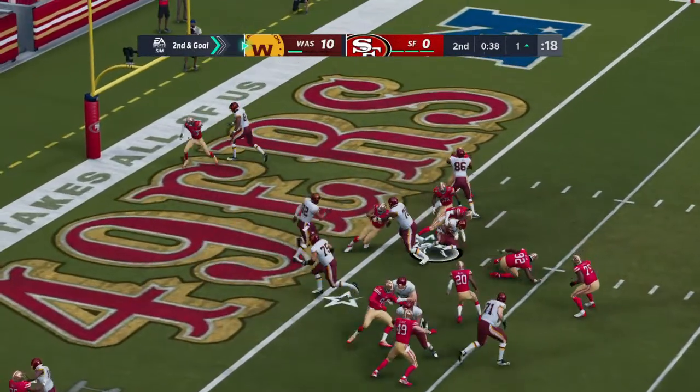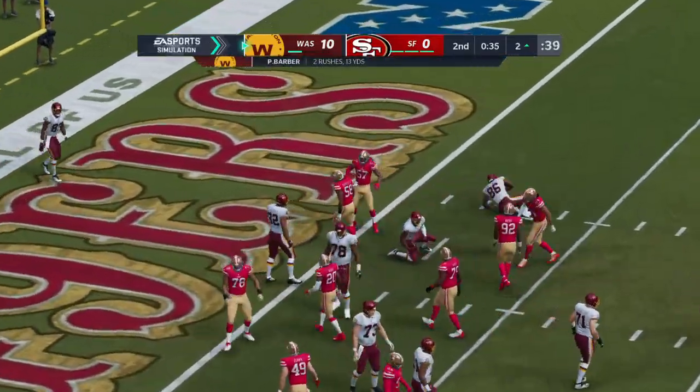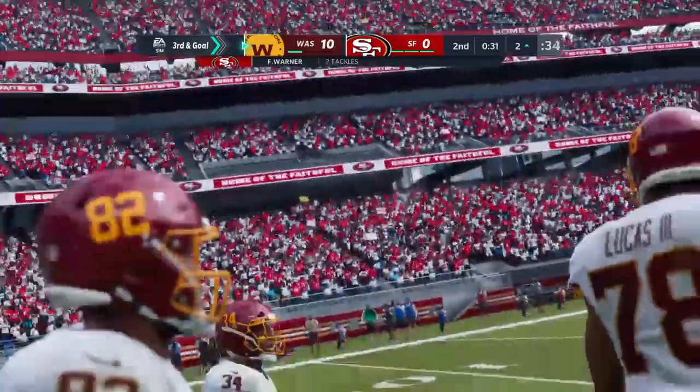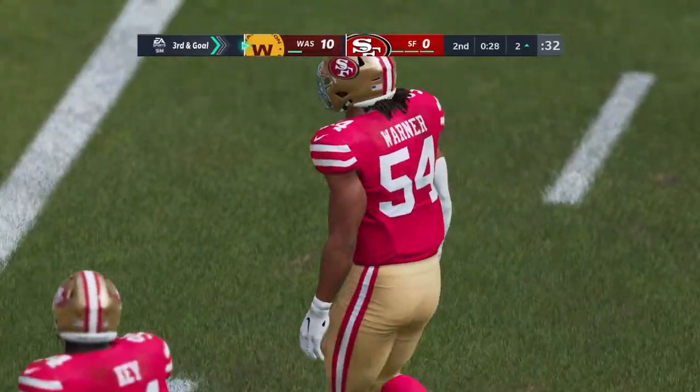They'll run with Barber. And I think they stopped him again. They did at the 1-yard line. It'll go as no gain on the play, and now they're looking at a 3rd and goal.